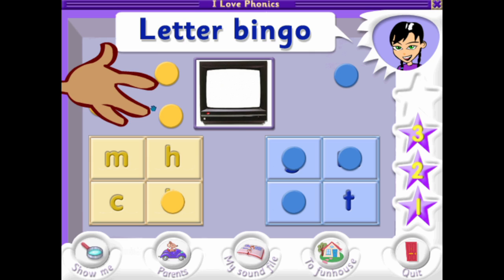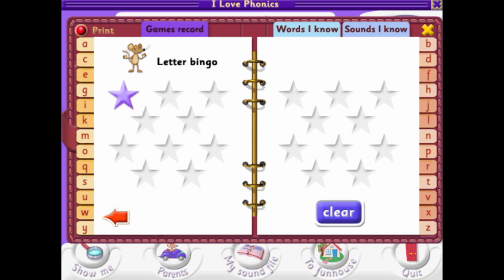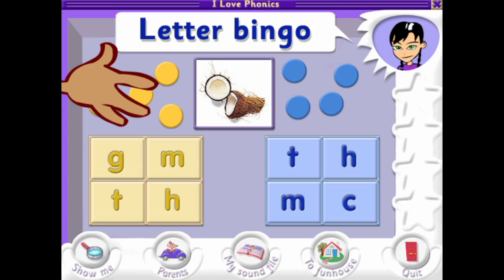Cover the letter sound on your card that comes at the beginning of the... That's it! Your card is full! And you lit up all the stars. So look, you won a star sticker. If you don't want to play again, click on the Funhouse to go back to the room.